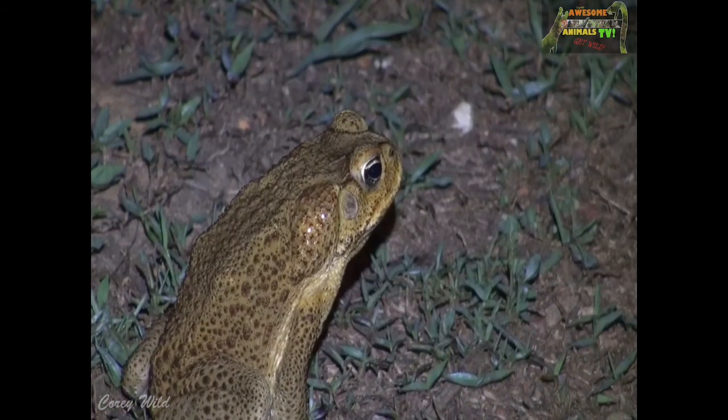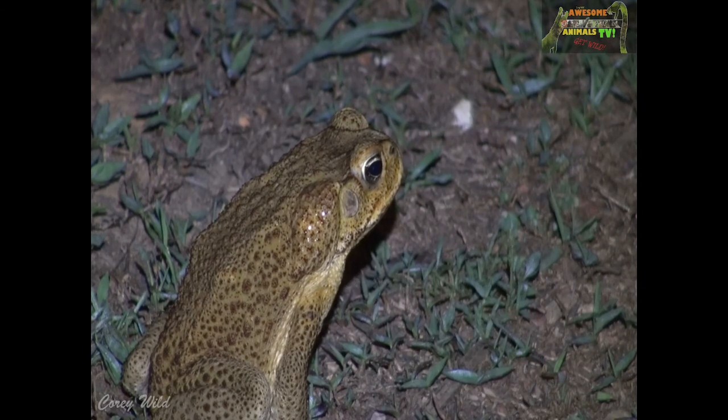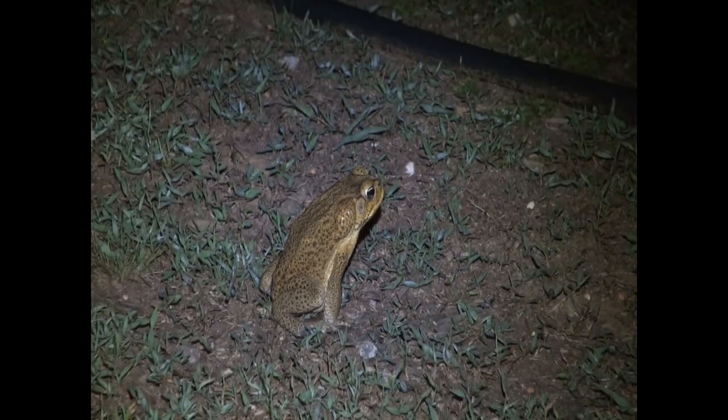You can really see the parotid glands, the venom glands on the side there. They look like big jaw muscles. You also notice the posture of the toad. They sit up nice and high, whereas frogs are generally flat. When he sits up high like that, that enables him to scan around the area and see any movement.